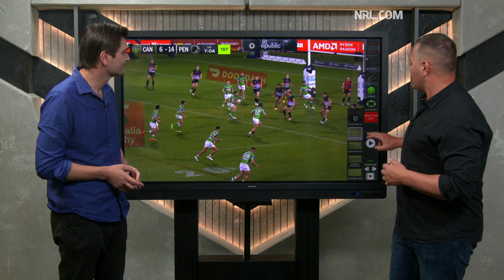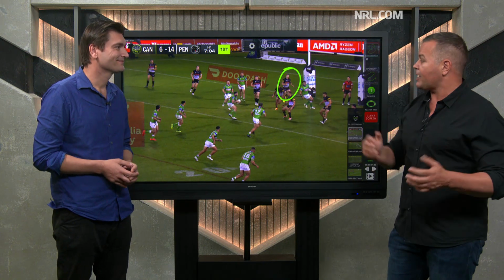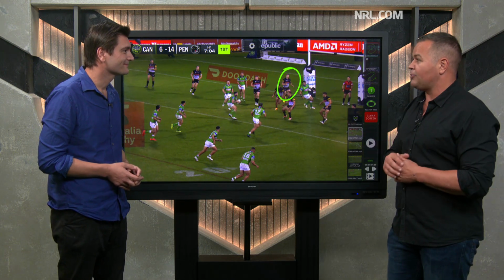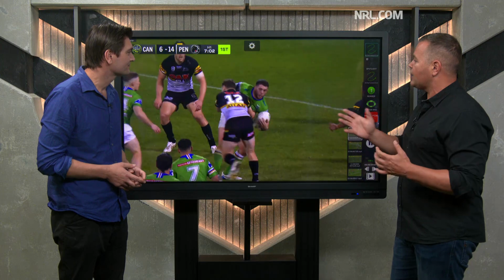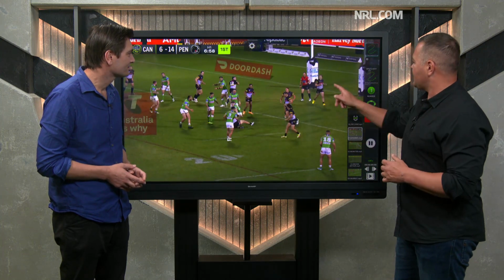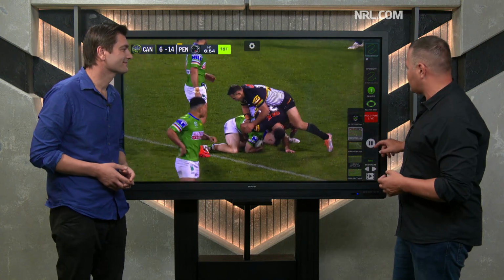The ball goes away from him. So here he is in the back of the field there for the Panthers, just scanning, making sure that he stays one pass inside the ball. He needs to be one pass inside the ball in case they make a line break or they put ball to boot and kick the ball on the ground. So it plays through. Adam Elliott for the Raiders gets an offload away to Starling. There's a little bit of movement, but you can see in the backfield again, Dylan Edwards tracking the ball, making sure that he's organising the defensive line.